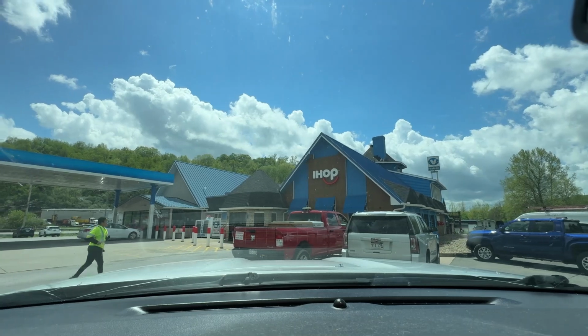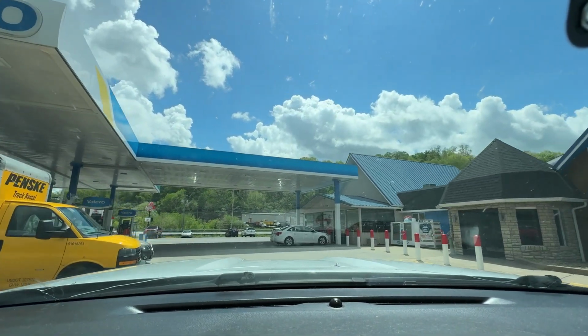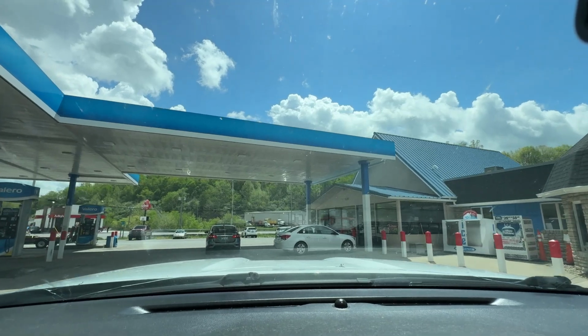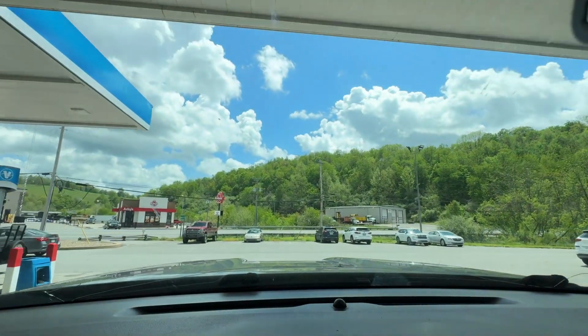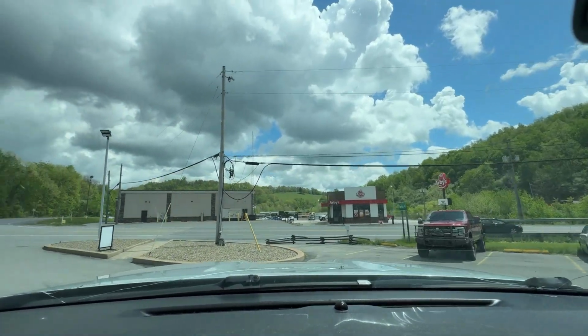So I started this tour at the Valero gas station right off the interstate. I've always referred to this as the truck stop, but the truck stop is actually across the road. But they've recently added this IHOP in here, which is nice. And then right across the road, they have added in recent years Jane Lew's first fast food restaurant, which is Arby's, right next to the truck stop.